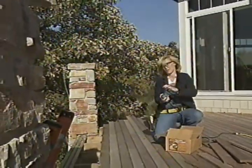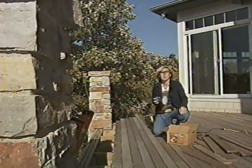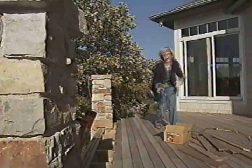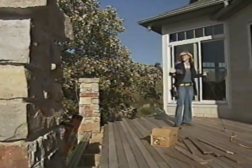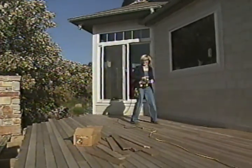A local metalworking shop is building the railing pieces that'll go in between the pillars, and they're also building a spiral staircase for us. They specialize in this kind of thing, and they supply railings and staircases to people all over the country. A couple of days ago, I had a chance to stop in and see how they were doing.